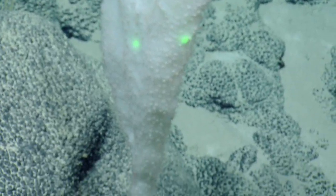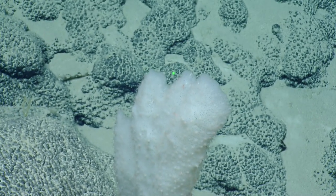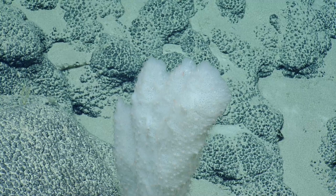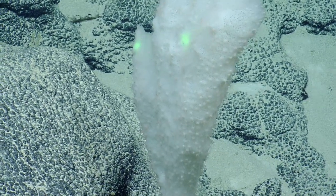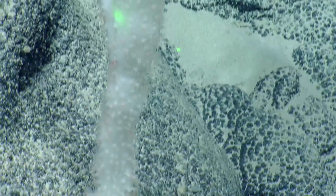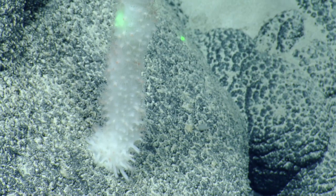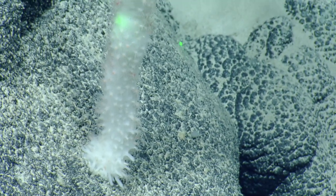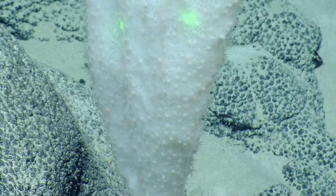Oh, this is beautiful. It has zoanthids, parasites. Are those all the little small ones? The small polyps are zoanthids that are parasites of the sponge. So they're hurting the sponge since they're parasites? Well, they are symbiotic. Okay. Nice. There are a lot of them, too. Parasite City. Cool.